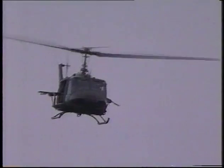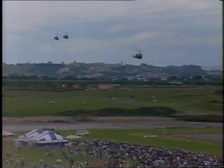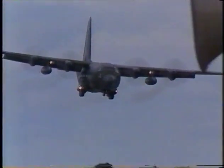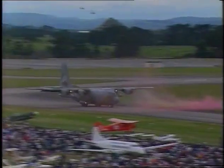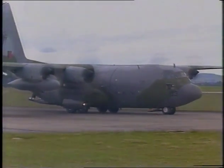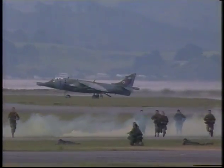From one type of bomb burst to another, more lethal version, the A4 Skyhawks streak in for a mock attack on the airport. Iroquois flutter in from nowhere, complete with SAS assault teams. Clearing the field for a C-130 Hercules and its shock-resistant cargo. Providing cover, the Harrier Jump Jet from the RAF.